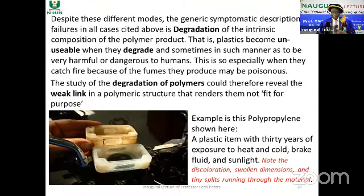Despite these different modes, the generic systematic description of failures in all cases stated above is degradation of the intrinsic composition of the polymer product. That is, plastics become unusable when they degrade, and sometimes in such manner as to be very harmful or dangerous to human beings. This is so especially when they catch fire, because the fumes they produce may be poisonous. The study of the degradation of polymers could therefore reveal the weak link in a polymeric structure that renders them not fit for the purpose.